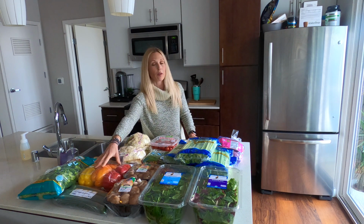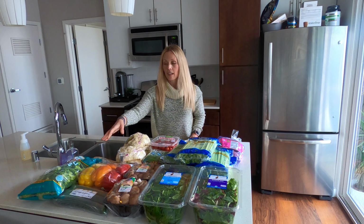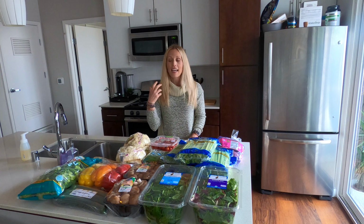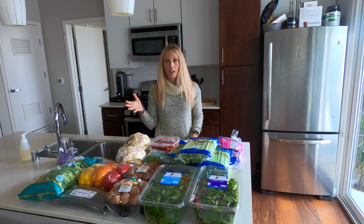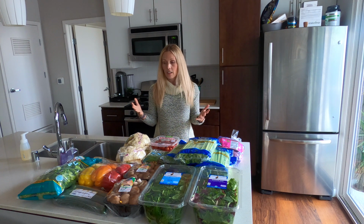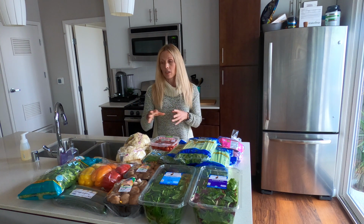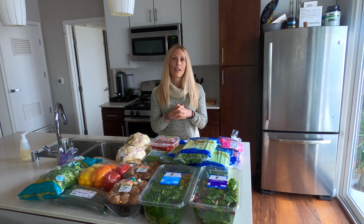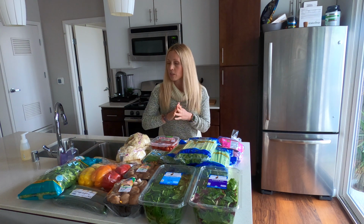Then I've got bell peppers. I always have bell peppers on hand. I like them raw, I like them cooked. I love to use them as scoops for hummus and dips. I love putting them in salads because they add a nice little crunch. So I use them in a lot of different things. This week we're going to be doing some stuffed bell peppers, so those are going to be on the menu. You guys will see that recipe later this week.